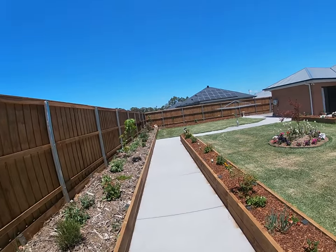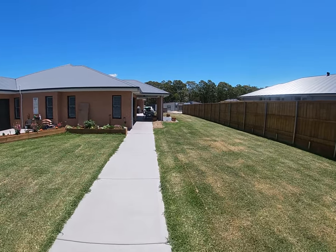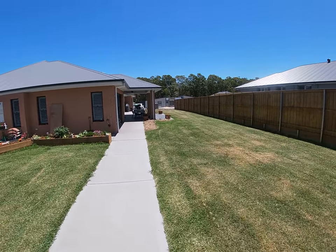All the way down there. And that one just there that I walked past before. And that's all he's got for me at this job. Let's get it done.